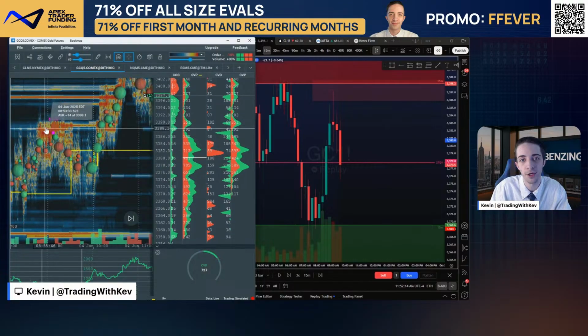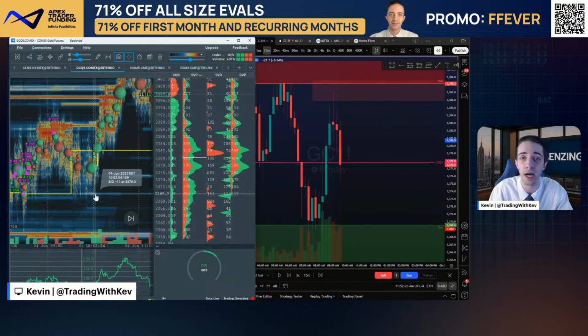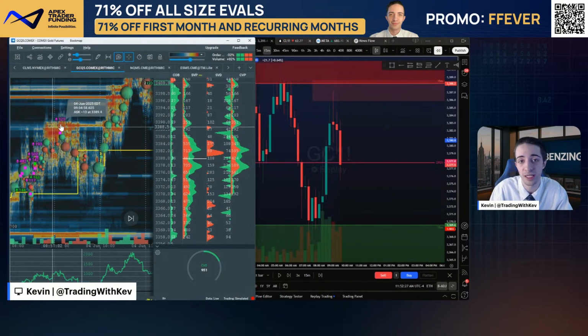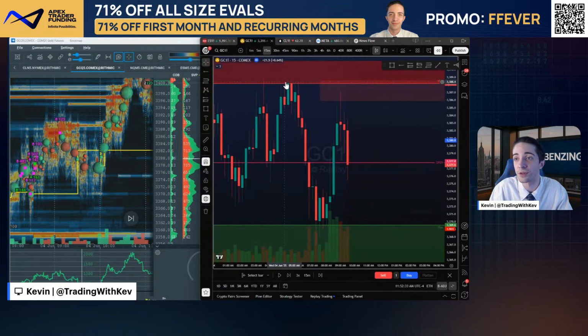On Bookmap, a lot of red and a lot of orange means there are passive buyers or sellers. If it's above where price is currently trading, these are passive sellers. If it's below, it's passive buyers. So something I noticed was that we had a lot of passive sellers sitting in this supply zone, at 33.88.